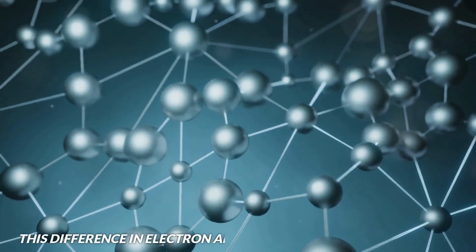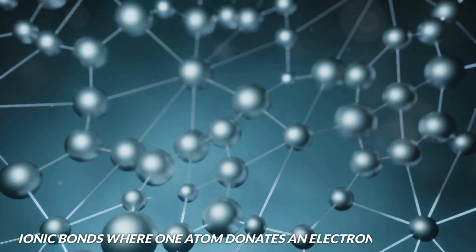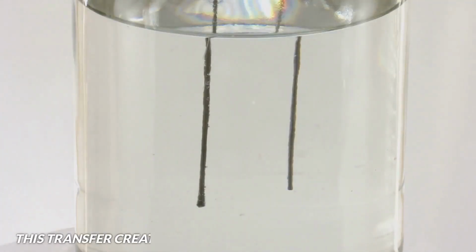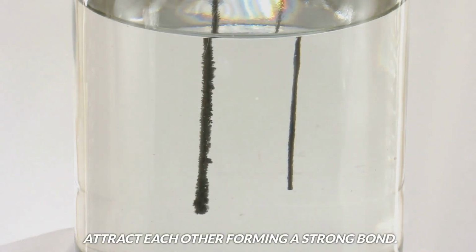Some atoms are naturally generous, readily giving away an electron, while others are more inclined to receive. This difference in electron affinity leads to the formation of ionic bonds, where one atom donates an electron to another. This transfer creates two ions with opposite charges, which then attract each other, forming a strong bond.